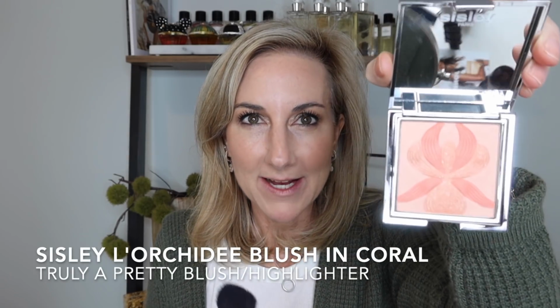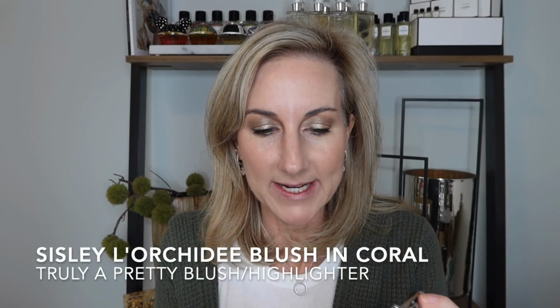I pulled out the SISLEY, this Beauty in Coral. This is a blush and highlighter all in one. They just look beautiful on the cheeks. So I'm just going to take this little brush here, and then we'll put a little bit of coral here, just warming up the skin.